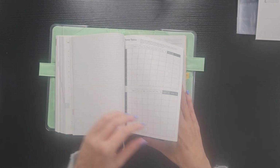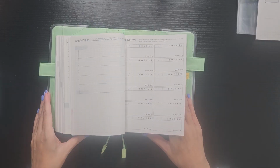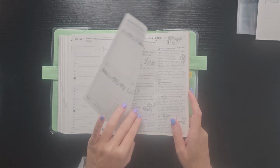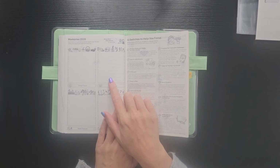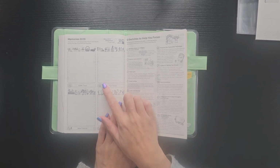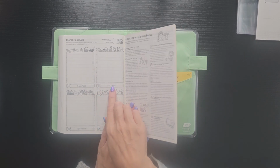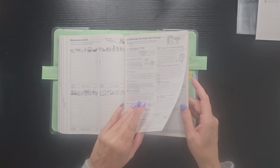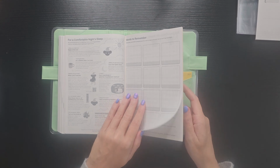So your 100, timetables, favourites, graph for tracking. This is new for this year. So this is the memories page. So you've got food, great food, fun times, new friends, and then one you can make for yourself. Ways to help you focus, words to remember.